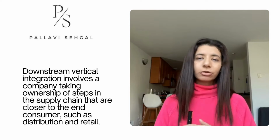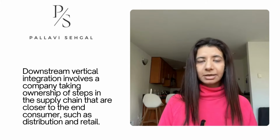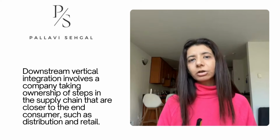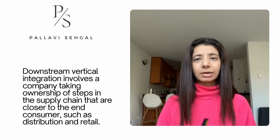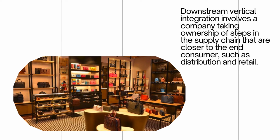Now, we have talked about the upstream vertical integration, that is basically acquiring suppliers and manufacturers. Let's talk about the downstream vertical integration. Downstream vertical integration involves companies taking ownership of the steps of the supply chain that are closer to the consumer, such as distribution and retail.